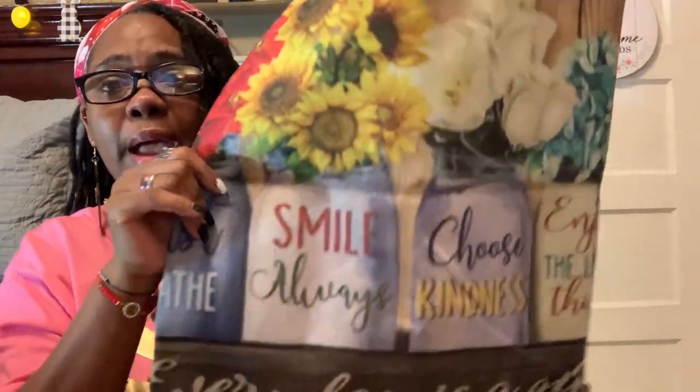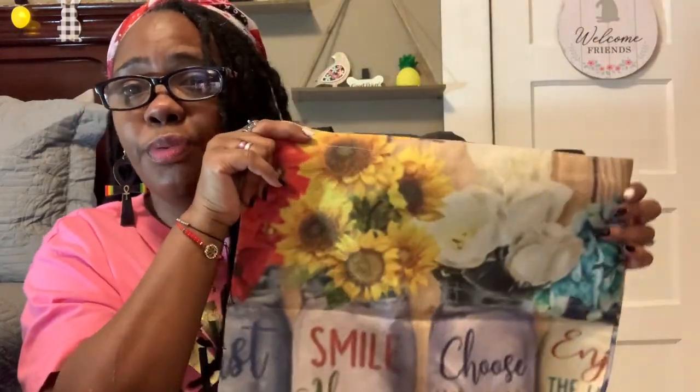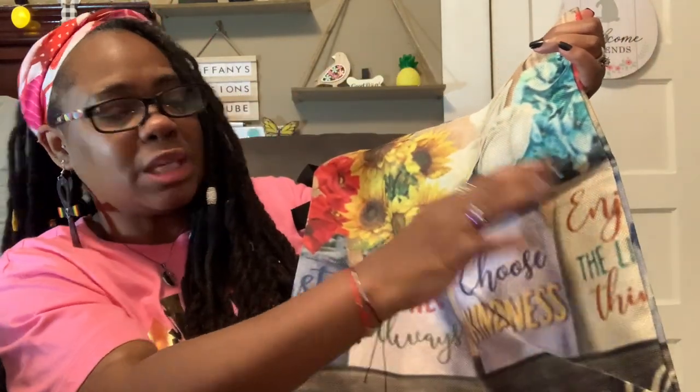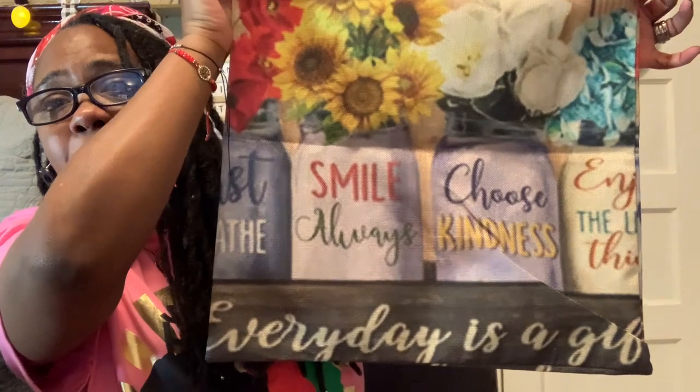I love the fact that they have black straps as well, and it's just so beautiful. I love this bag. It is really, really beautiful. I love the colors of it as well. I just wish the end here was a little bit more so you can actually see the words, but I still love the bag regardless of that as well. But this is the bag here.